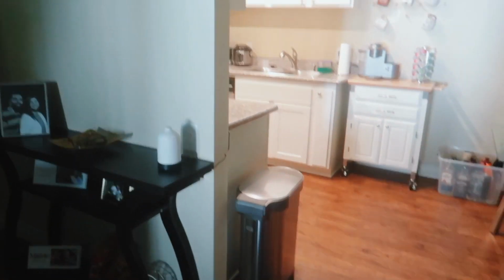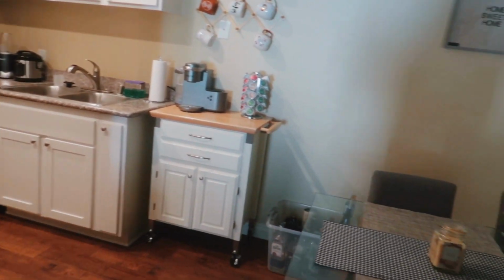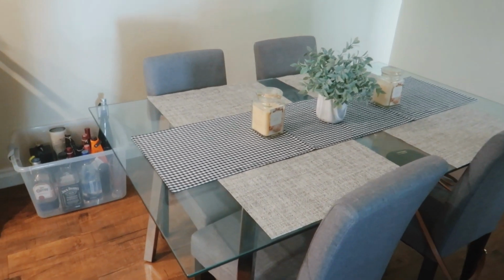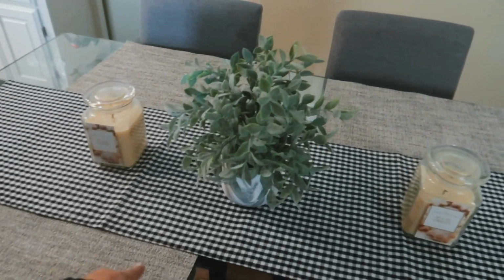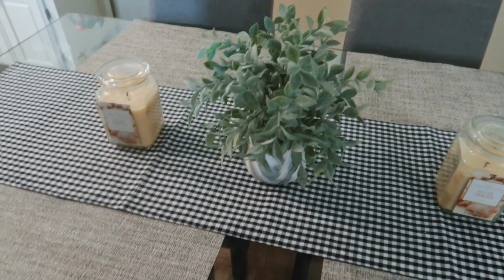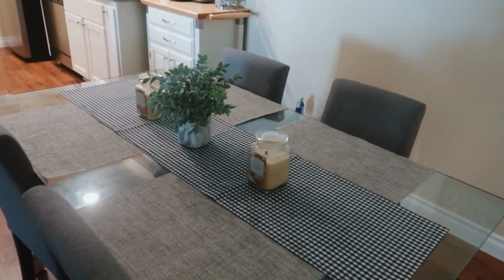Now walking towards the right side, we have our dining area slash kitchen area. So in our dining area, we got this table from Wayfair for a really, really good price, plus the chairs too. And then there's just more candles. So I got this placemat from the 99-cent store, which I thought was really cool. And then I got these ones from Kohl's. So we haven't really decorated too much on the dining area.